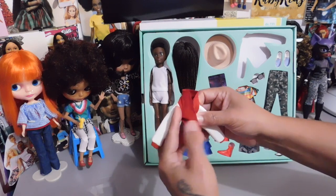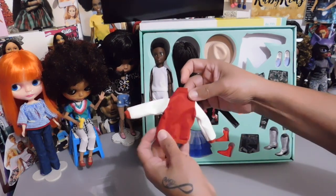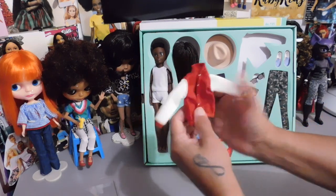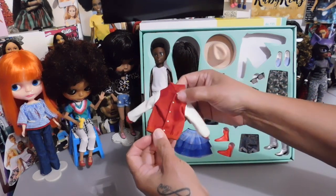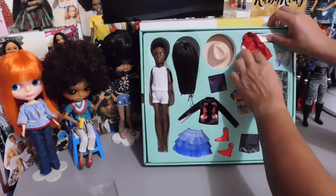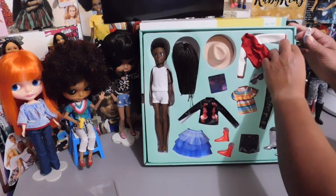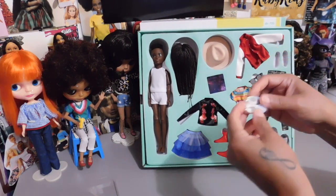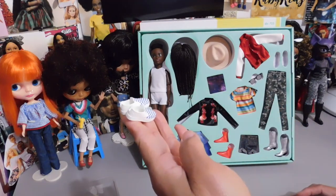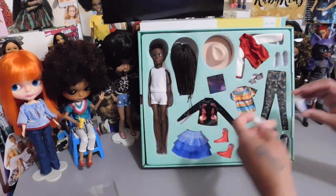You've got faux leather sleeves here. It's really cute. I really like it. And then this part here is just a cotton fabric. You've got printed on buttons here. Really cute. Then you've got a pair of Vans here, a pair of shoes. I call them Vans. My granddaughter has a pair of these, and hers are Vans. And they're really cool. I really like the shoes. They're really nice.